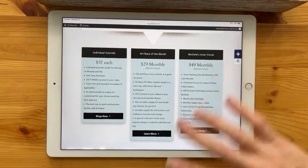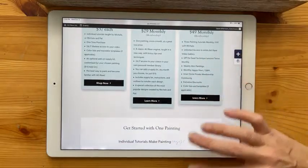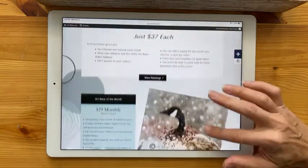I want to show you how all this is accessed. We're not going to go over the details of the memberships. It's more about giving a fun website tour. Right. So individual tutorials, they're $37 each.